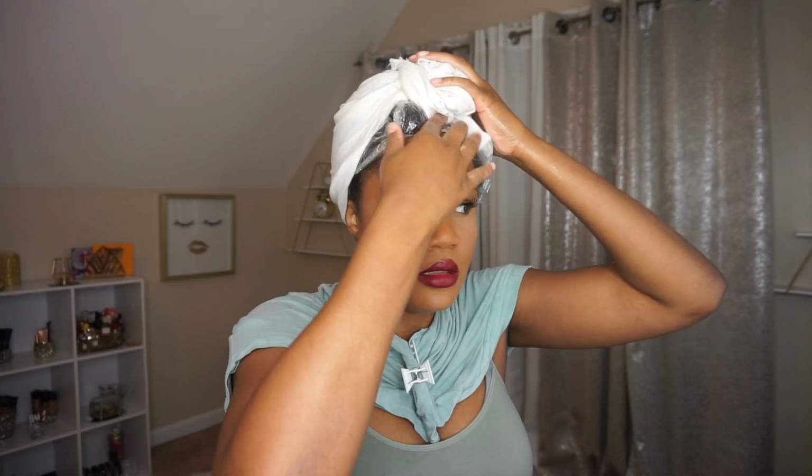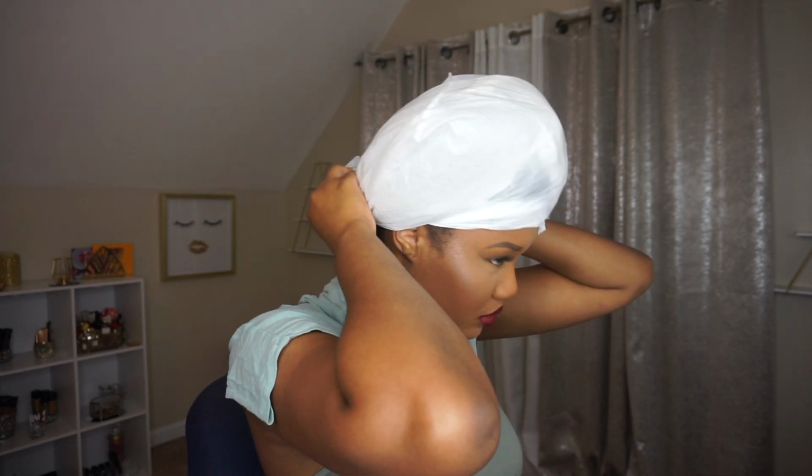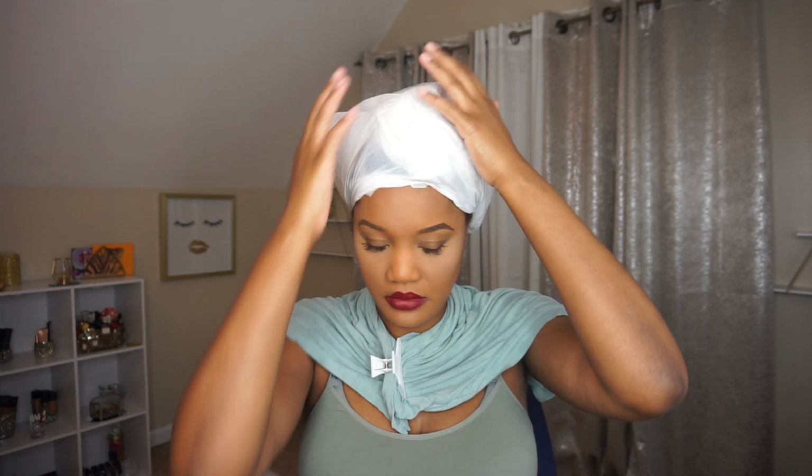Ooh, this is hot. To trap in the heat, to make sure it penetrates my hair, I'm just going to go ahead and put a supermarket bag over top of my heated t-shirt. Well, this is my little, I guess you could say, little hood version of my heating cap. So I'm not sitting under the steamer. Alright, so let me sit over here for 10 minutes. Rinse it out, and then I'll be back.